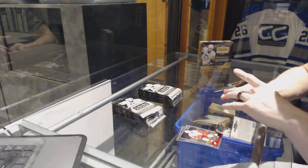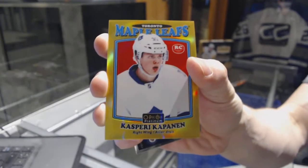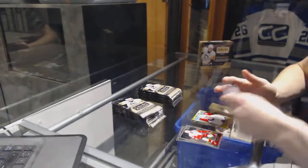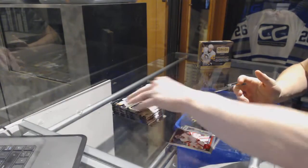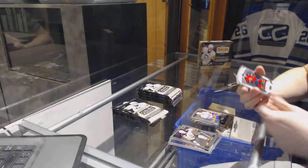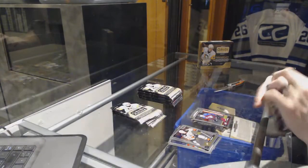We've got a retro rookie gold rainbow number to 149, Kasperi Kapanen, at 149. We've got a retro rookie Brendan Leipsic and marquee rookie Matthew Barzal. We've got an NHL logo crest Jaromir Jagr. And a marquee rookie, Chris Vigram.